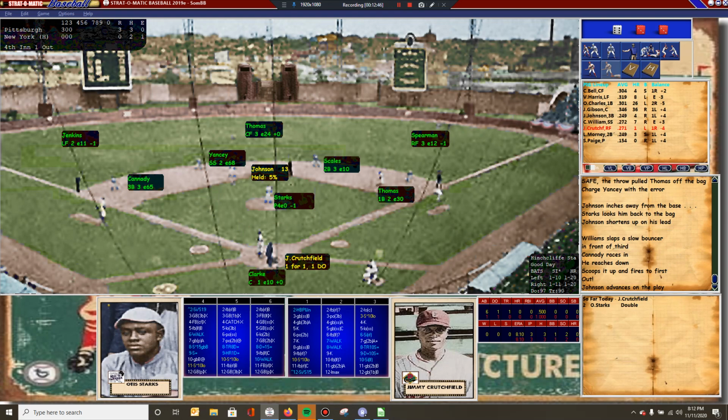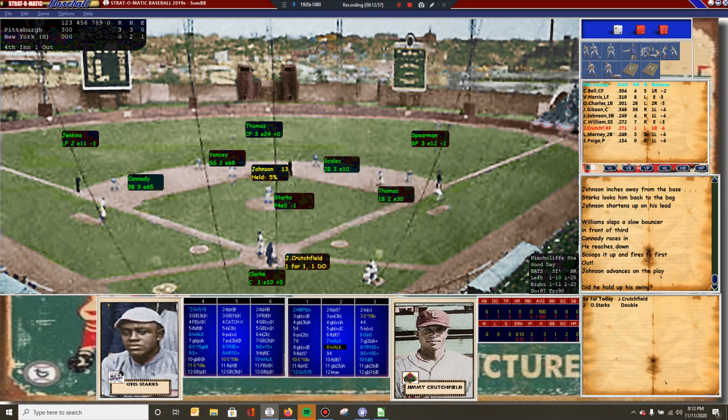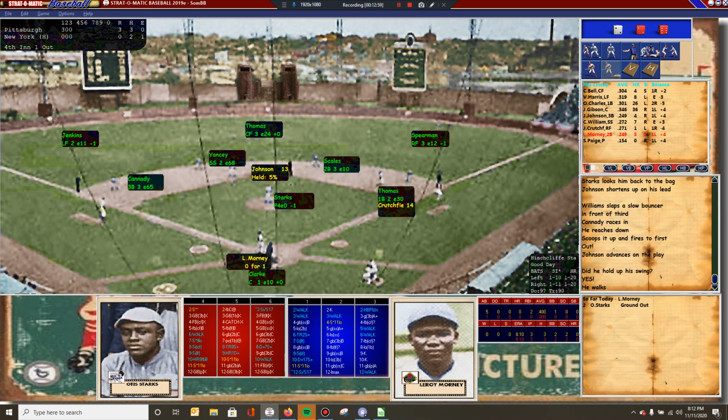And here's Crutchfield with one out. Crutchfield one for one today with a double. Here comes the pitch from Starks. And he walked him. Crutchfield's on with the walk. And we got now runners on first and second. One out for Morney. Morney grounded out his first time up.